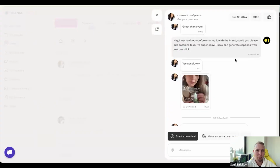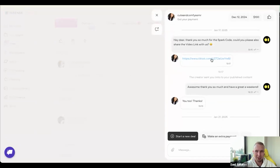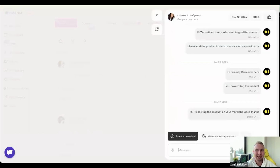So what you can do is just ask them in the chat, like, hey, can you provide this Spark code? And then they're going to provide this Spark code, and then here you go. It's pretty simple, but yeah, this is the Spark code. And it's just so easy and so natural.